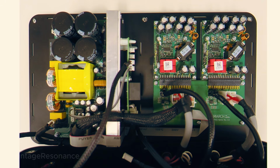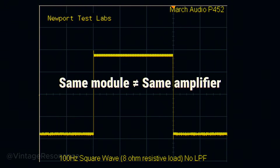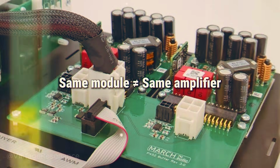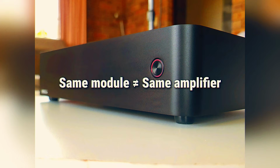They didn't. Here's an industry reality that rarely gets discussed. Several manufacturers can purchase exactly the same amplification module. That doesn't mean they'll build amplifiers that perform the same. Far from it. Everything surrounding that module still matters. The power supply, the buffering stage, grounding, thermal management, mechanical construction. Every engineering decision either preserves the module's potential or limits it.